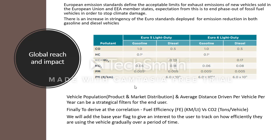Coming to the global reach and impact, we already have vehicles in the market in Europe which have Euro classes. For heavy duty vehicles and for trucks, there are different Euro classes available, and for every Euro class there is a constant emission value available. Like this should be the value, more than that, it's considered as harmful emission. So there is an increase in the stringency of Euro standards.